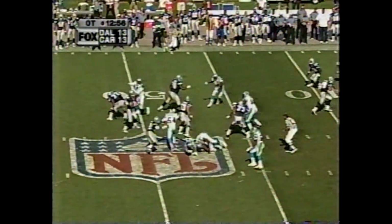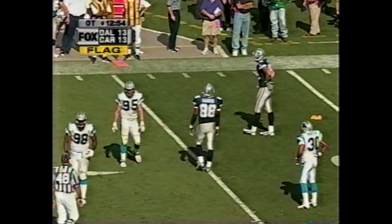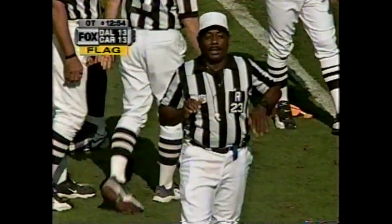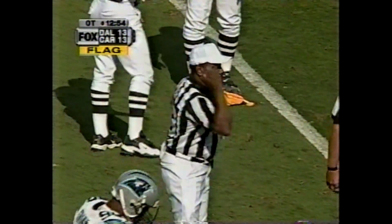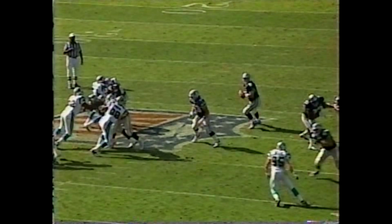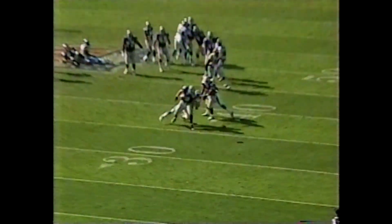From the Panthers 44. Aikman's pass incomplete. A penalty flag comes flying. Dean Wells on the coverage. Pass interference. 95. Defense. 1st down. And it was a good call, because Dean Wells had LaFleur wrapped up pretty well. Watch him right here. See the arm wrapped right around, and he holds him and he half tackles him.